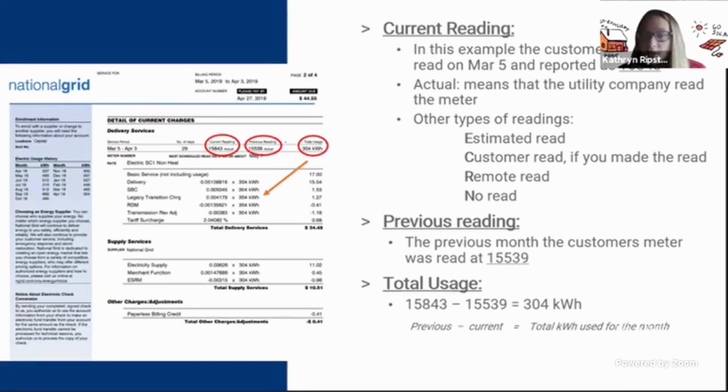Another type of read is a customer read. Sometimes we get little mailers in the mail that you can fill in the numbers on from your meter. I know growing up, we had a meter in our basement and we would get a little card in the mail each month, and my mom would have me run down into the basement and fill it out and hand it to the mailman and bring it back. That's a customer read. You are filling it out and reporting it to the utility company yourself. Remote read means they're taking it remotely, and no read means they haven't read it at all.